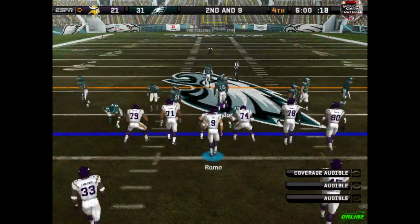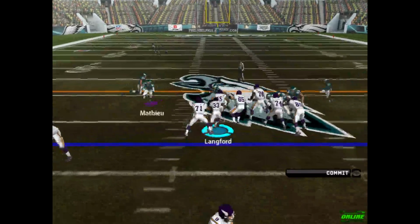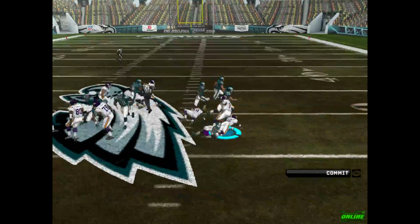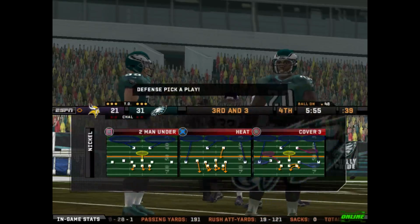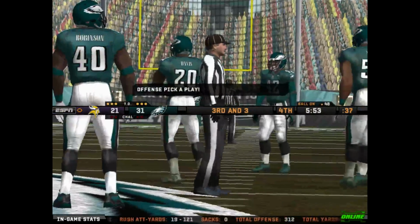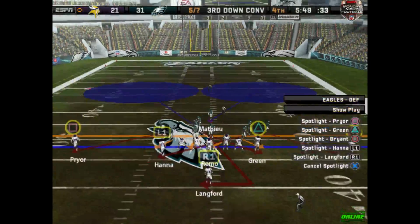Second and nine coming up here. Romo with split back. Hand off to the tailback. Number 53 comes up to make the play. At the 48, Langford runs it through the middle, a gain of about six. Here's a look at the third down success rate of each team.